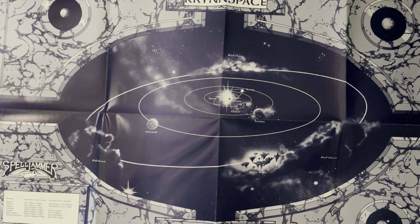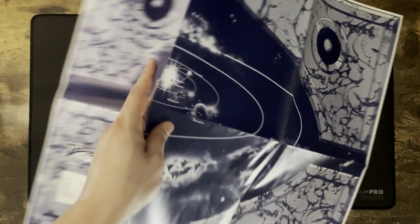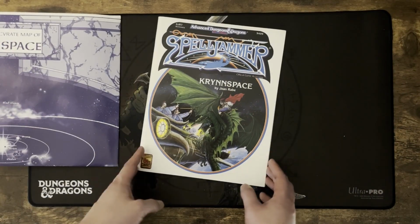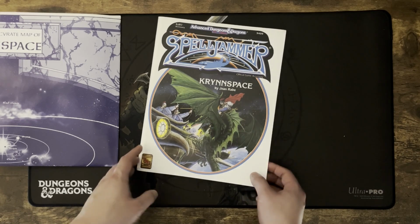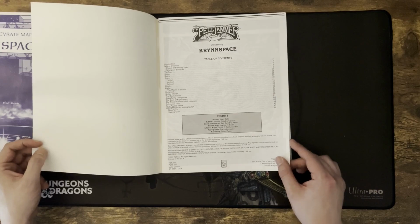And each of these crystal spheres has received its own published supplement, but Krynnspace is the first one that I own. I don't actually own that many Spelljammer products, and this is the first time that I bought so many Spelljammer products in one go. So this is a 96-page book.